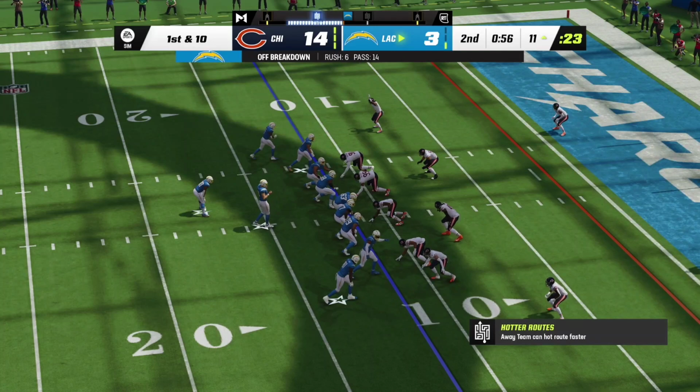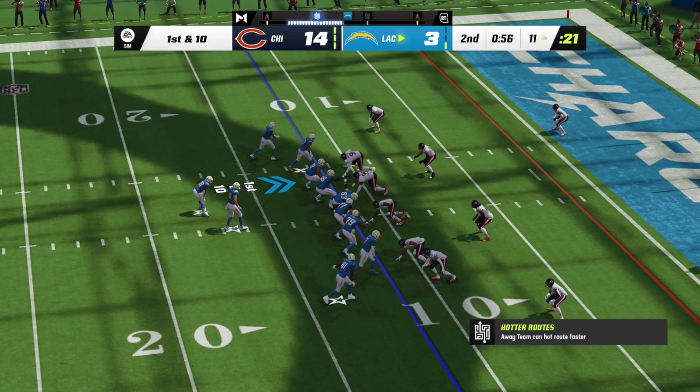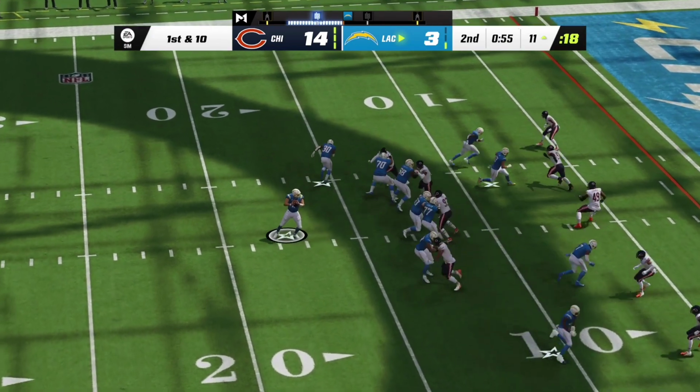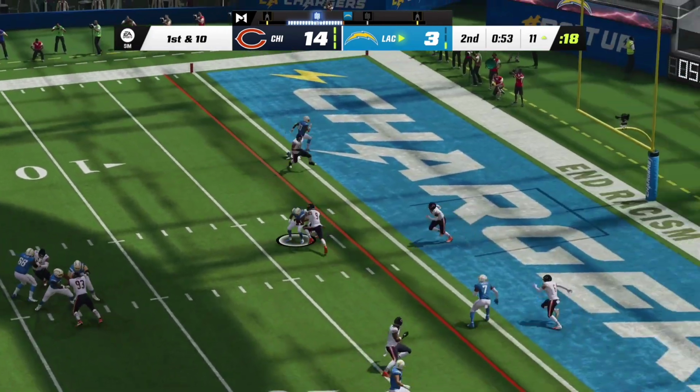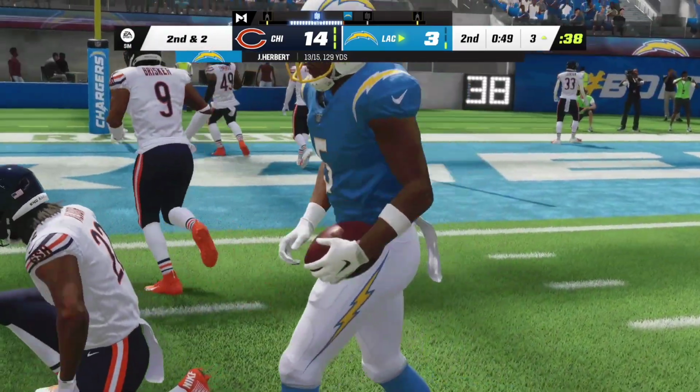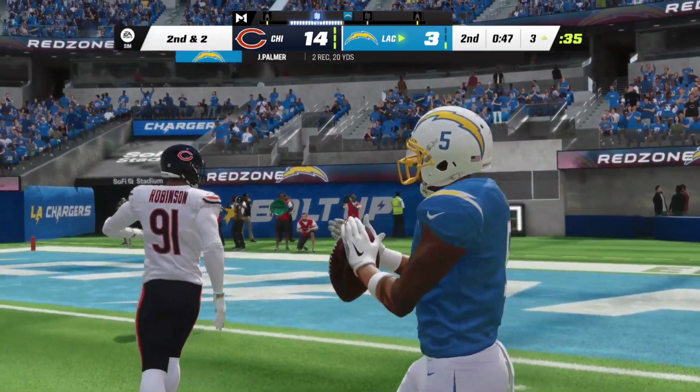Now a 1st and 10 at the 11. Herbert. He'll get this over the middle here to Palmer. And the result here, a pickup of 8. Leaves him with 2 to go on second down.